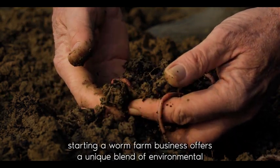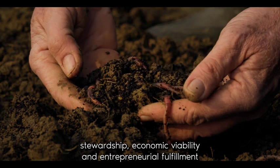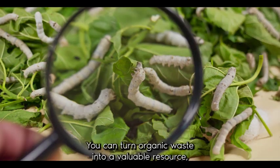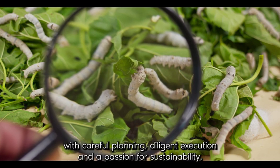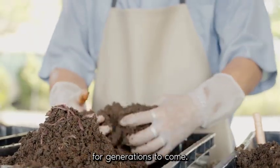In conclusion, starting a worm farm business offers a unique blend of environmental stewardship, economic viability, and entrepreneurial fulfillment. By harnessing the power of nature's humblest recyclers, you can turn organic waste into a valuable resource, nourishing the soil and fostering sustainable food production. With careful planning, diligent execution, and a passion for sustainability, your worm farm venture can thrive and make a positive impact on the planet for generations to come.